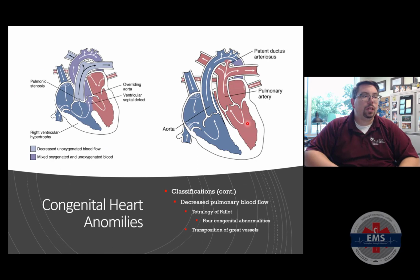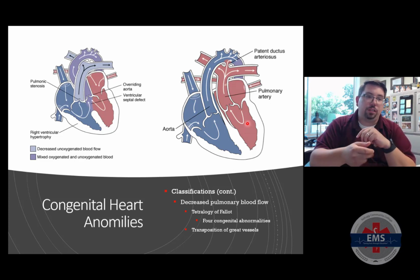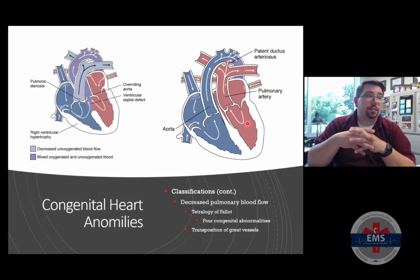Other ones that we can look at are things like decreased pulmonary blood flow because of the tetralogy of Fallot. That's another one we typically would see here. There are 4 congenital abnormalities that can occur with that, and we can also see things like transposition of the great vessels, or dextrocardia, where the heart is backwards, where the right is where the left is and the left is where the right is. Any of these can lead to a lot of complications with the ability for the patient to have their own circulation as a neonate. So we have to recognize these, and we have to recognize the difficulties that we may be up against when there are congenital abnormalities.